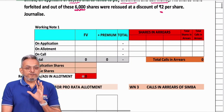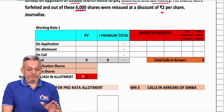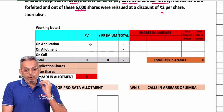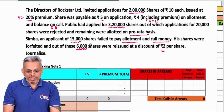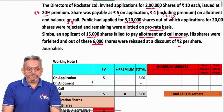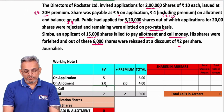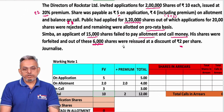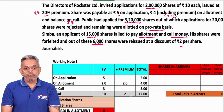Now I have designed a few formats for you to make the sum easy, working also easy, so that you don't make mistakes. So replicate this similar type of working in your notebook. Now, first working is for various installments of face value and premium. So on application, we are asking for 5 rupees, no premium. On allotment, we have already written 2 plus 2, so face value is 2 and premium is 2, so total rupees 4, and remaining, that is rupees 3. So you can see over here on the screen that a total of 12 rupees we will be collecting from the public towards a share. Out of that, 10 is the face value and 2 is the premium.